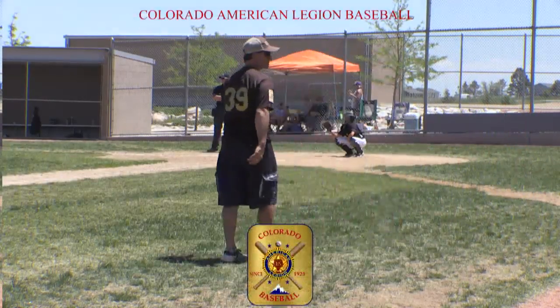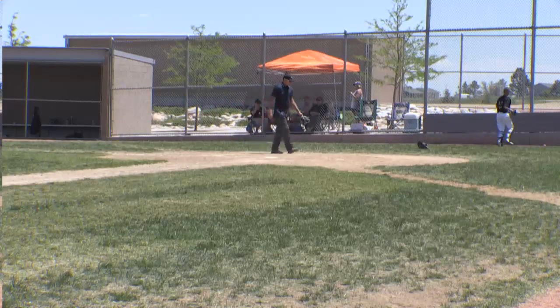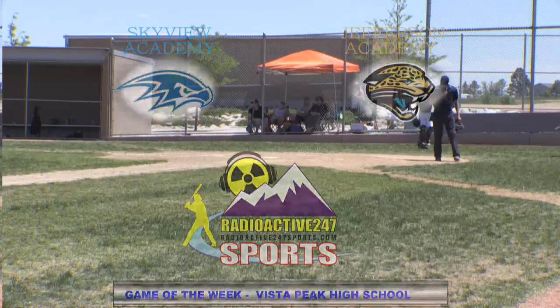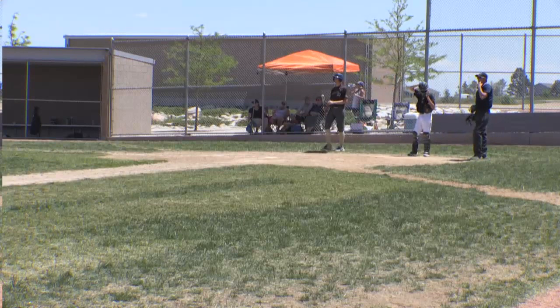Bottom half of the third inning. Good to have you along. It is the Bash Invitational Tournament here from Vista Peak High School. So far, it's a 7-0 ball game. And coming to the plate, it will be Skyview. Actually, it's going to be Dane, followed by Tristram, and then it's Andrew for Skyview.